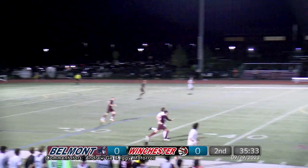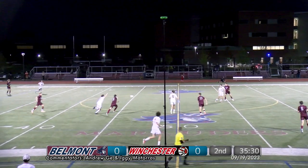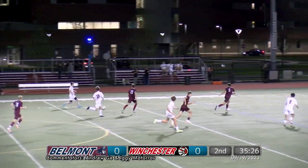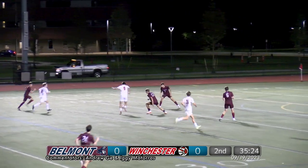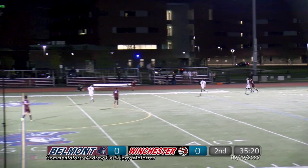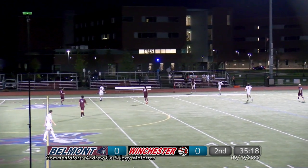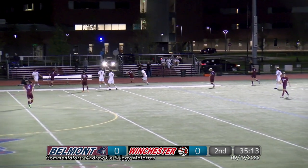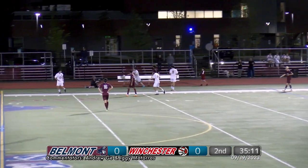Now Winchester will clear it. Over the top, Duda. Duda wins it in the air. Number 10 for Winchester has space. Is he going to take it? Off to the wing back. Number 9 has it. Through. And cleared by Belmont. Now Alex Cook will actually win the header down the line. And Winchester will simply see it out on the far side for a Belmont throw.